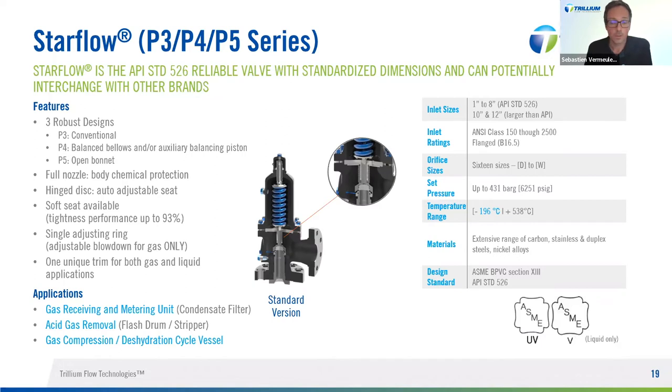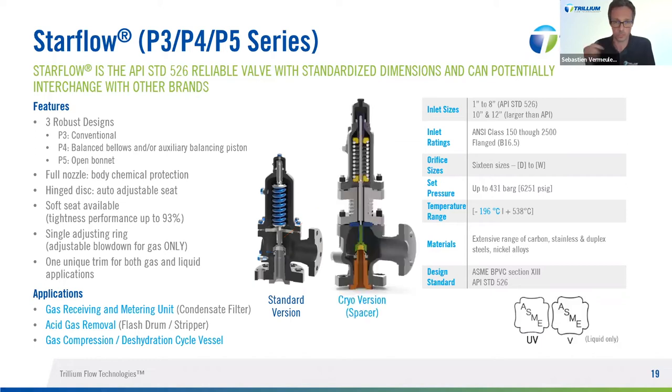What's more, we have a unique trim on this product. If you just click on next, one time, you can see here an interesting version for the cryogenic condition. Keep in mind, any safety valve, whether spring-loaded or pilot-operated, has to open at the set pressure and release the capacity. Those are the two main criteria: open at the pressure, release the capacity.